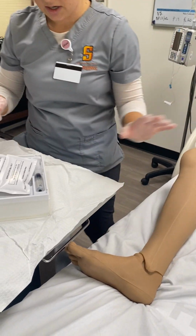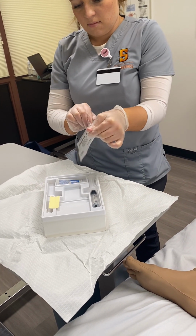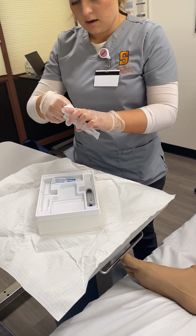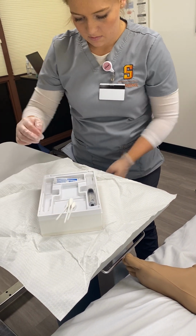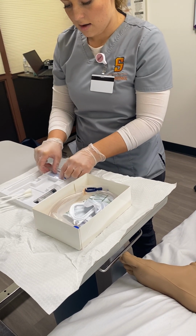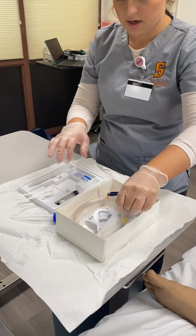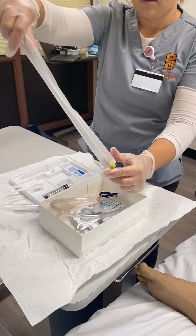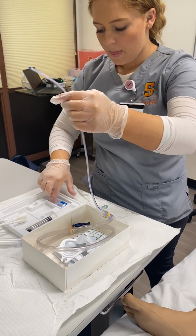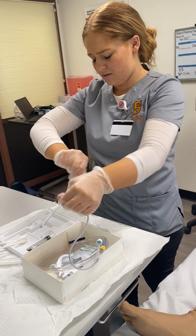Okay, once again, just making sure that I don't touch anything dirty. Okay, I don't need those. I just need one package. And I'm just gonna set those onto my tray. Okay. All right. And I'm just gonna set that off to the side. Everything on here is sterile, so I'm okay touching it. Okay. And then I'm just going to open up my lube and put it on the tip of my catheter. I can get it open.